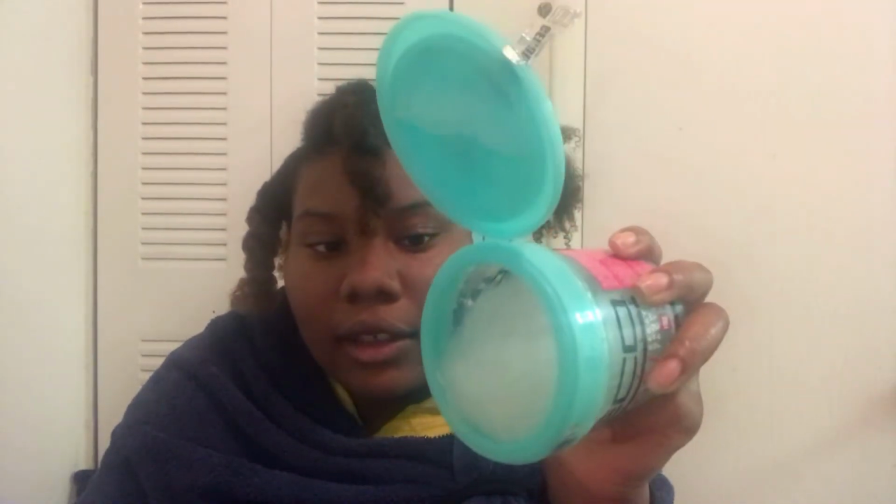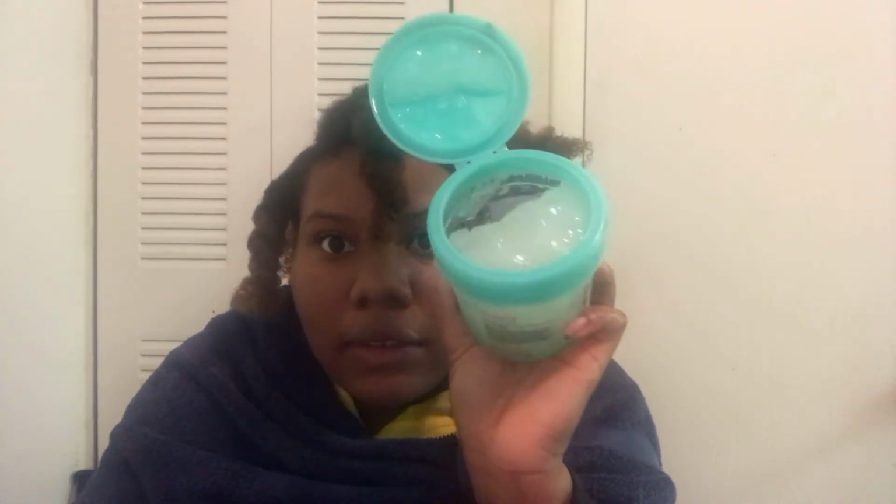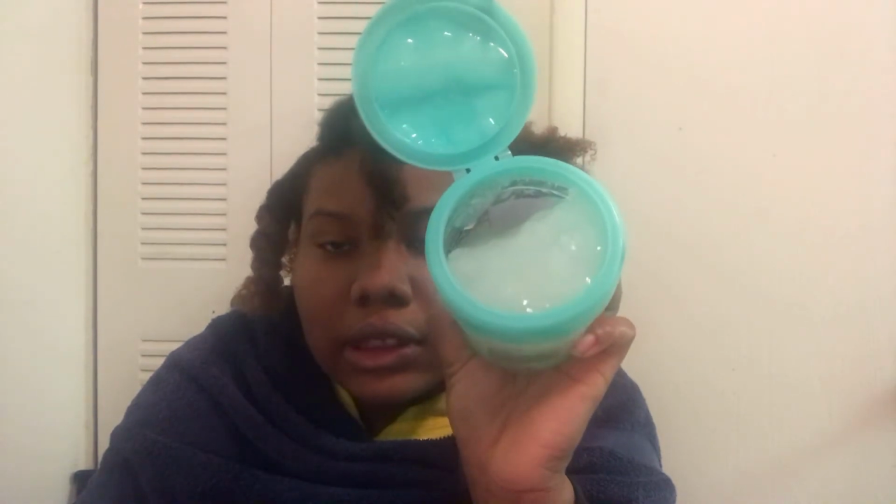I'm going to take it off. It looks like it won't come off. This feels like protein, honey, but it is thick as all outdoors. Thicker than some cornbread. I really feel like this is going to be super moisturizing just by looking at it, and I feel like it's going to give me a great hold. So that's that. Let me show y'all how this looks.